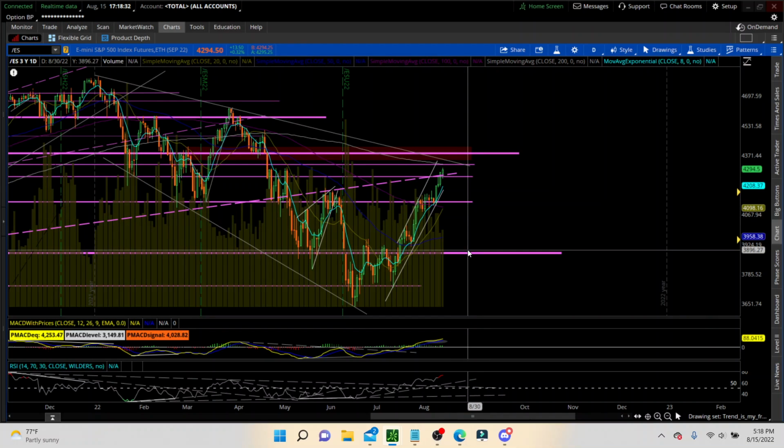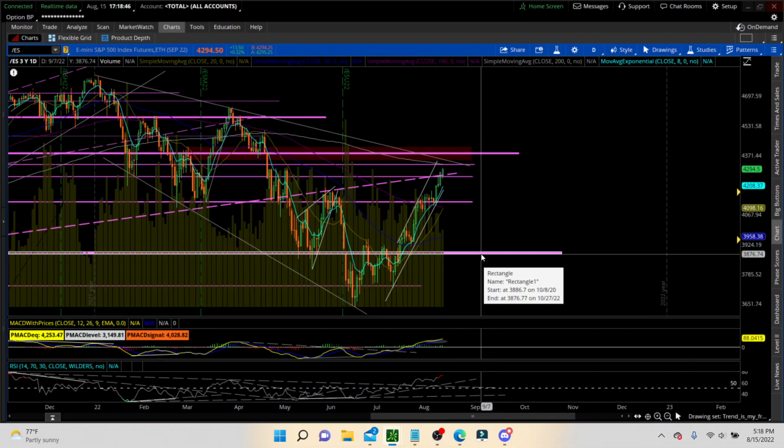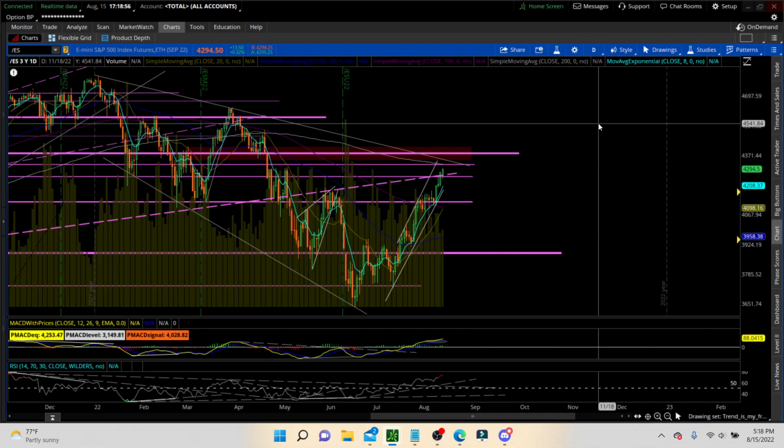I do think we're really going to try to back test the area. This will be a big area here at the 4100 area, but I don't think that's enough. We might get some sort of low bounce from there, but I think the big area here would be the 3900 to really test to see what we're doing in the future.